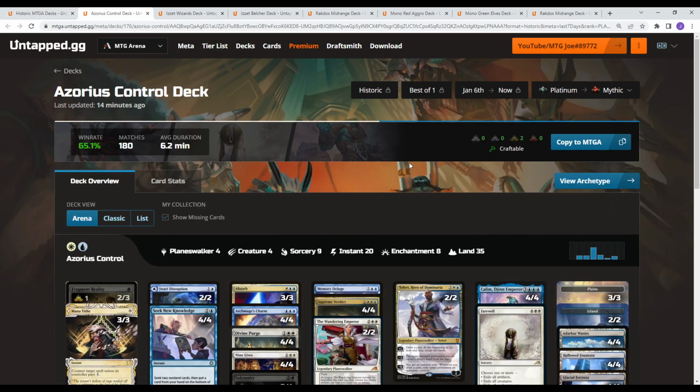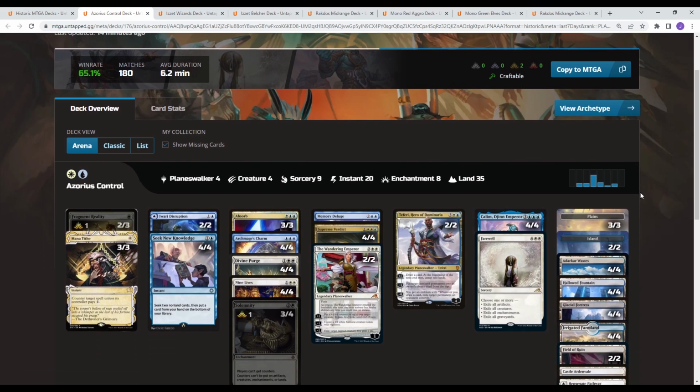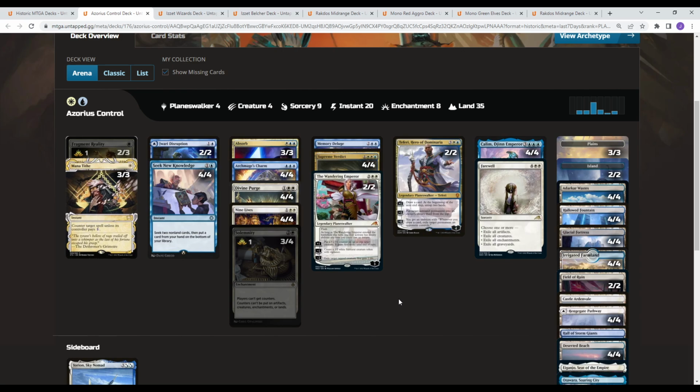And I always get the question, what about control? Well, for all you blue-white Teferis, today's your day. Top deck of the week, blue-white control. And this is probably the most annoying version of blue-white control.